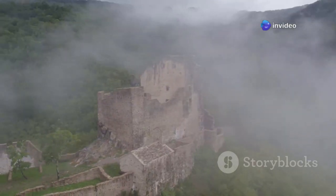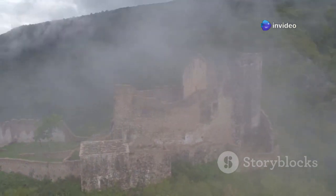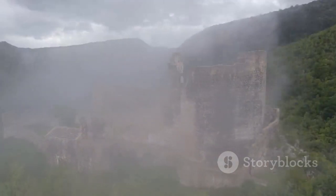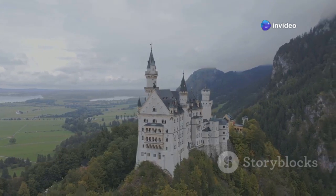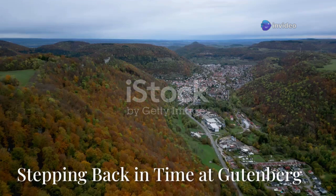Vaduz Castle sets the tone for our adventure through Liechtenstein, resilient, proud, and just a little bit magical. It's a place where legends linger in the morning mist and every stone has a tale to tell. With the spirit of the castle guiding us, we're ready to discover more of Liechtenstein's hidden wonders. Let's keep exploring.